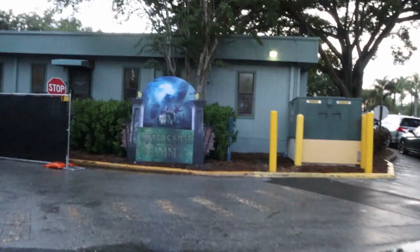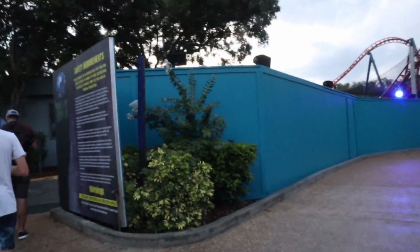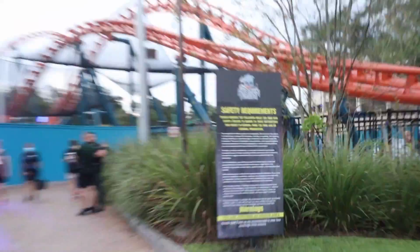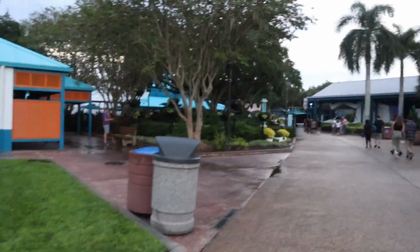Warning sign. So this one has a super long line, so we're actually gonna go back to the Beneath the Ice. But Frozen Terror is the name of that Scare Zone we did enter when we went into the park.